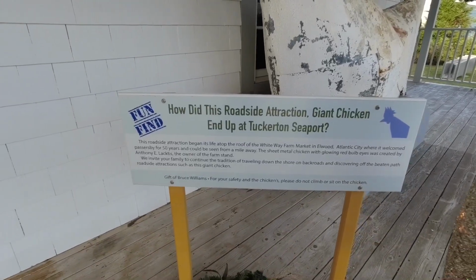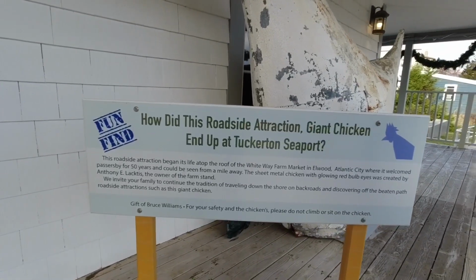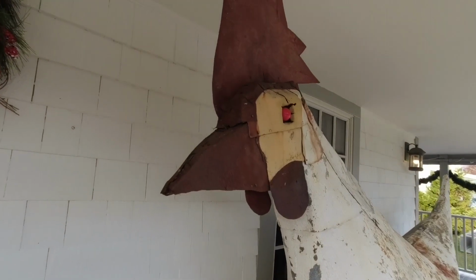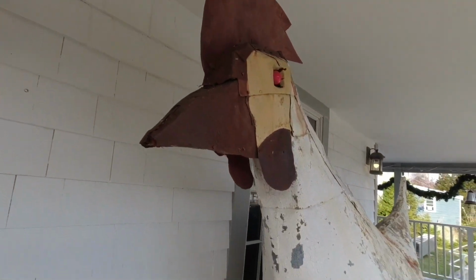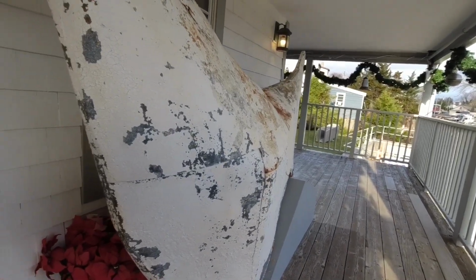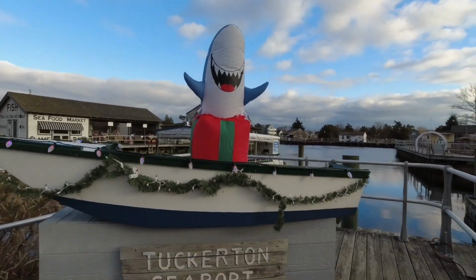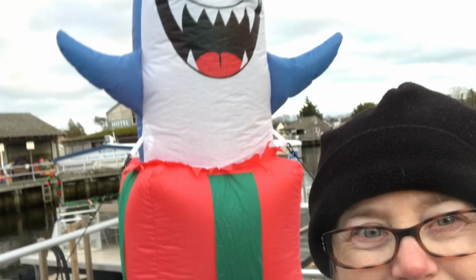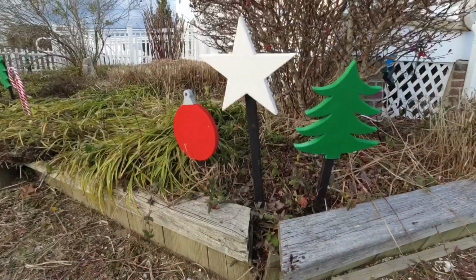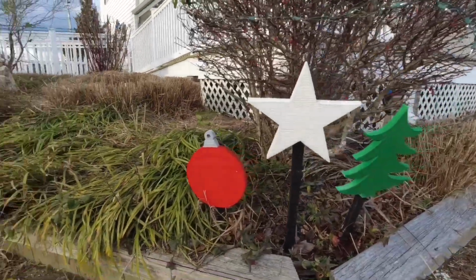How did this roadside attraction giant chicken end up at Tuckerton Seaport? Well, you can read about it and find out. There he is. He's way taller than me. And he goes way back there. He is humongous. Isn't he adorable? Oh, he's cute. Just simple, plain wooden ornaments.